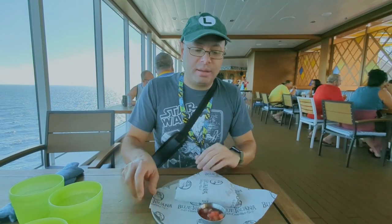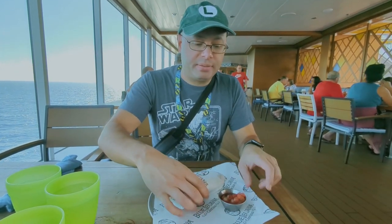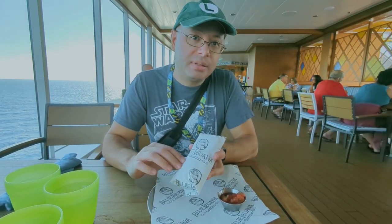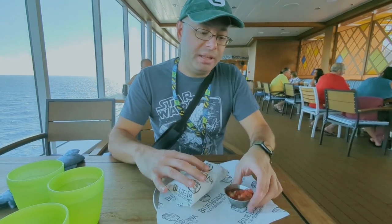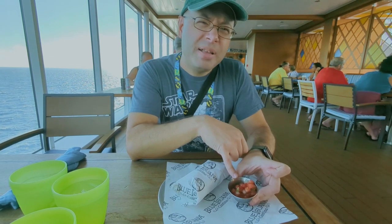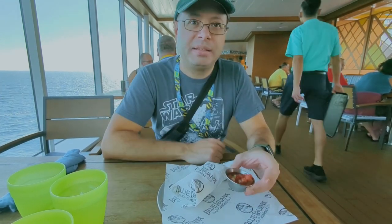All right. So I got myself a breakfast burrito, and this is going to have Mexican-style eggs, onions, potatoes, pico de gallo, and a creamy white sauce on it. And this right here is watermelon and jicama. I don't know if I'm pronouncing it right, but it's a watermelon-based spicy sauce.